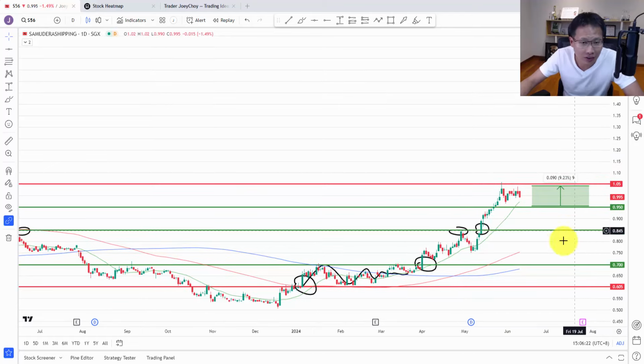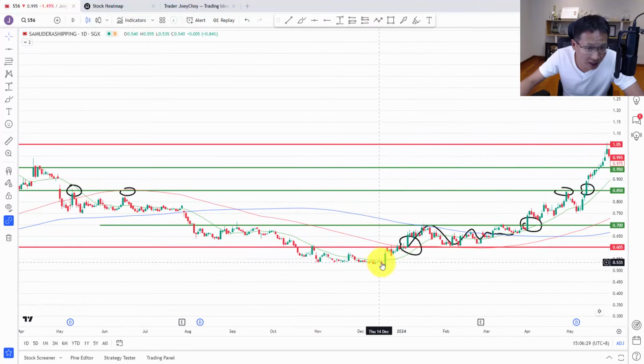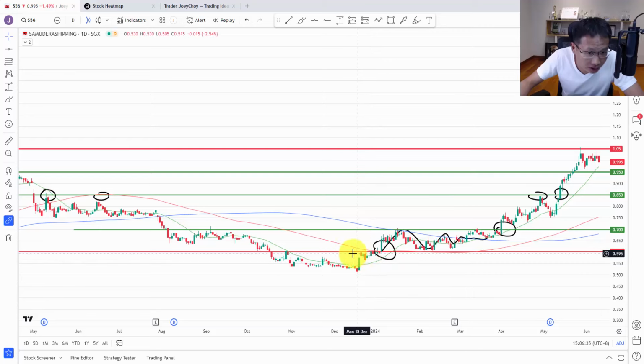As you can see, when we broke this resistance in January at about that 60 cents, of course, there were signs of the short-term trend turning up as well. So why did I cover this stock in January? Well, because when we broke this resistance level, that 60 cents level, that was adjusted downwards in terms of prices, right?